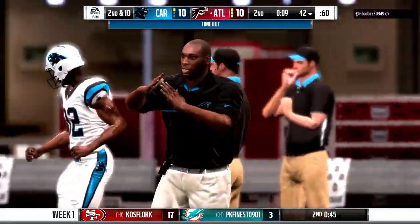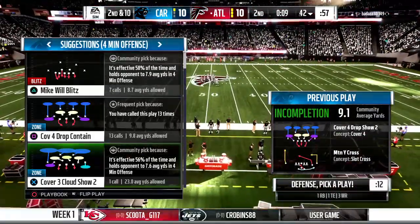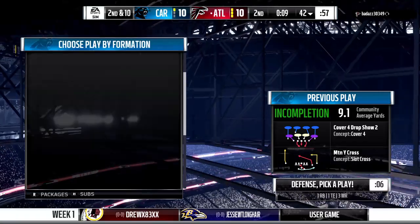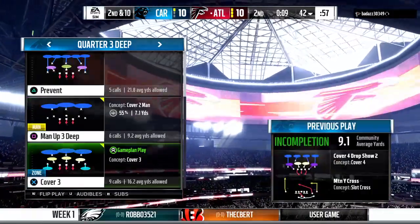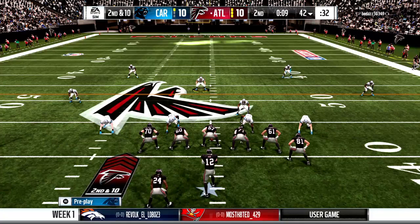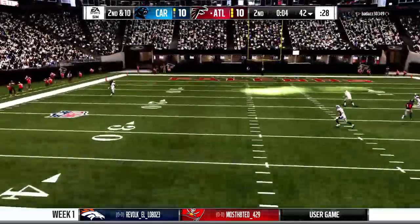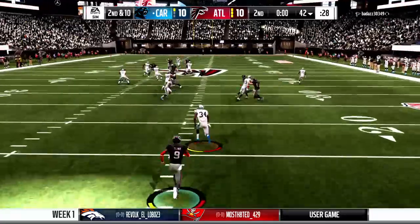Ball on the 42 as they come up 2nd and 10. And now a timeout defensively after that first down play. So they're going to make this offense sweat out half number 1. So after the incompletion on first, now 2nd and 10. Detroit! Detroit! They'll set up to throw. Going for the deep ball. And this throw will be intercepted. Picked off down at the 2.